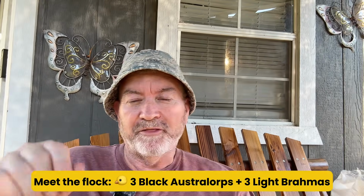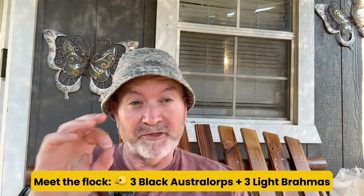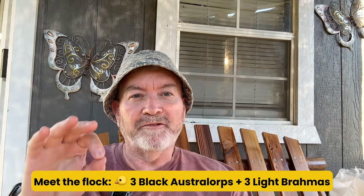We also welcomed 6 new additions to the family, our first batch of backyard chickens. 3 black Australorps and 3 light Brahmas, all pullets. They're already showing some personality. We've talked about getting chickens for years, but I didn't want to jump in until we had the space and the time to care for them right.